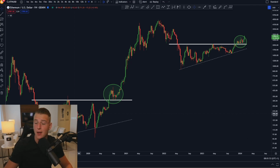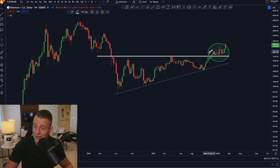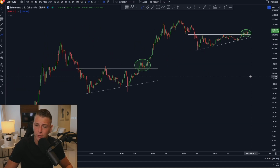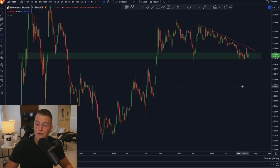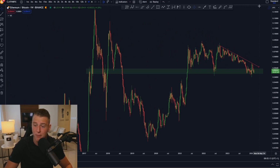I talked about this many times before, even when Ethereum was trading right here, but you have to understand that this is not the time to be panicking. I think there is a lot of liquidity going to be flowing towards Ethereum. You can see that Ethereum is right now sitting at very historical support here, and I think we're going to have a bullish breakout back towards the upside.